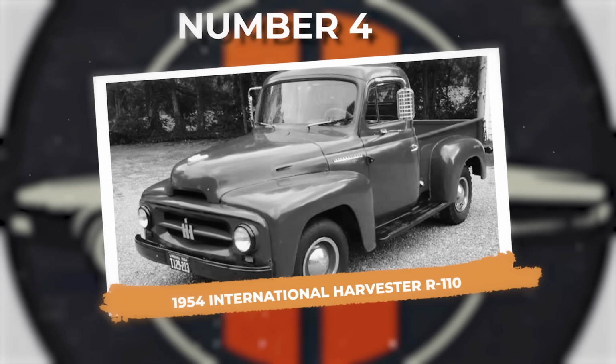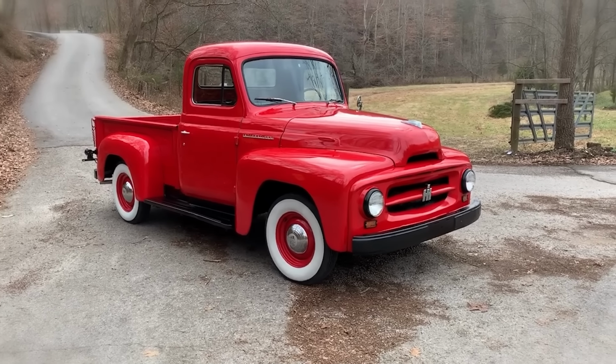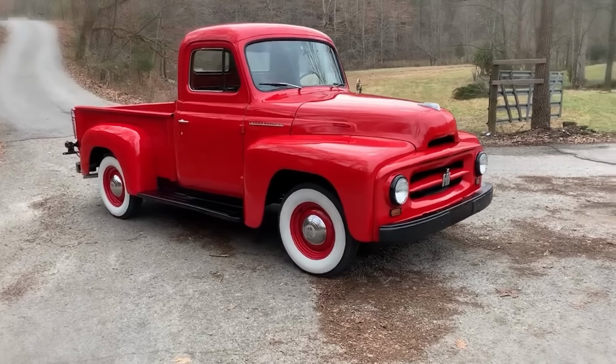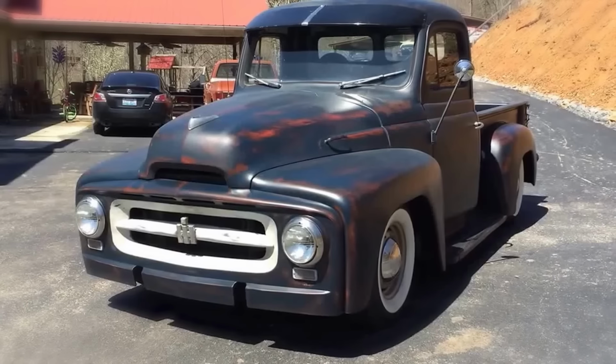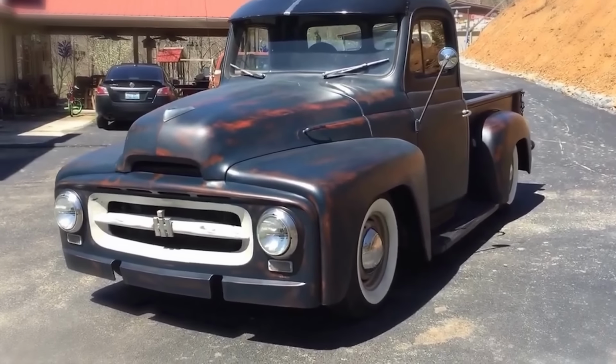Number 4. 1954 International Harvester R110. The 1954 International Harvester R110 was a part of the R Series, which came after the L Series. The series was introduced in 1953 and produced until '55. The R110 was a light-duty pickup truck designed for both personal and small business use.